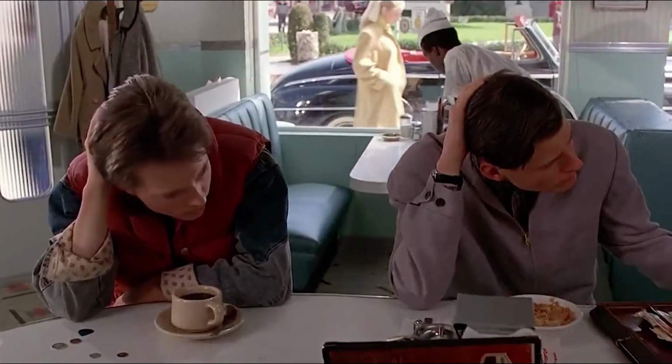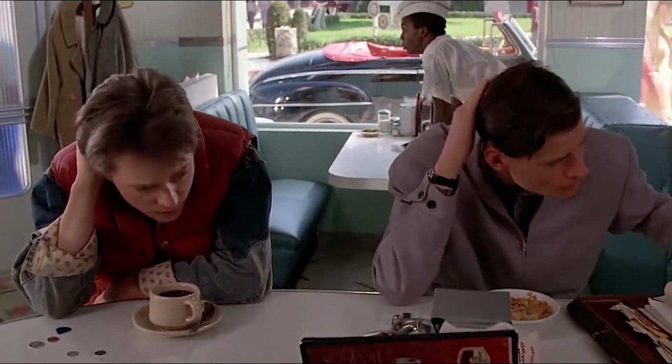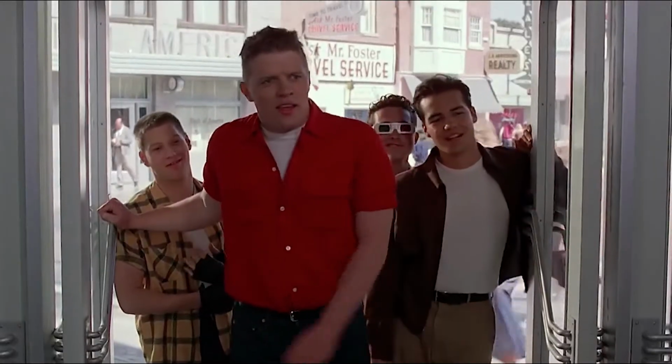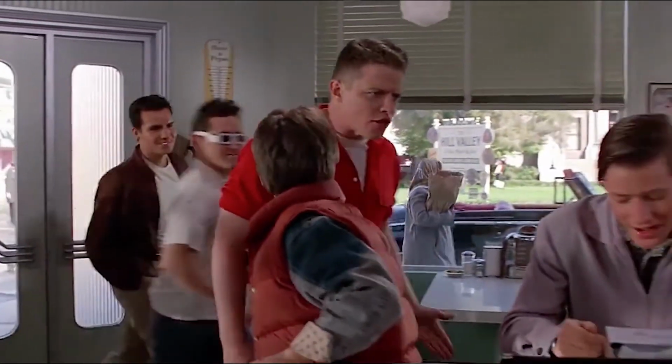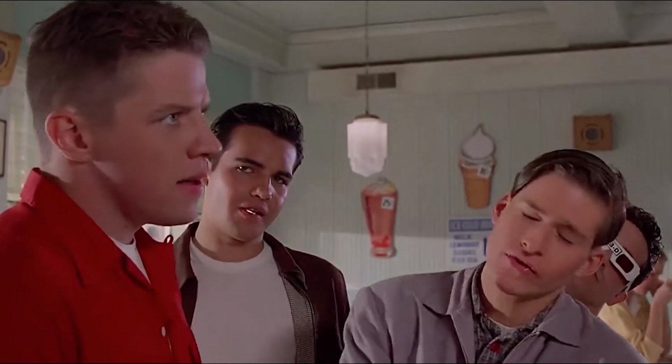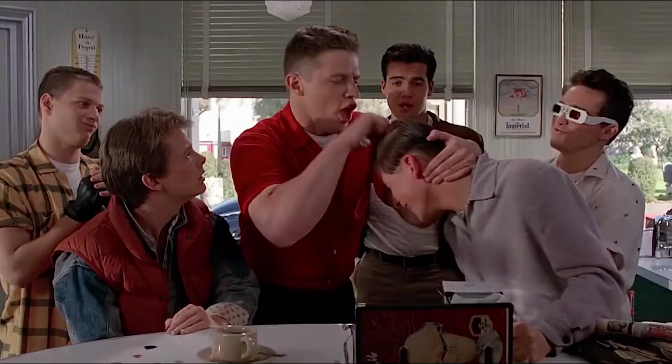For the last character we're going to go into, Biff Tannen, who is played by Thomas F. Wilson. Biff wears a lot of camp shirts. He's got these rolled up sleeves. He is seen wearing jeans a lot, and I really like his outfits. They're very simple, but he definitely hits on the young men of the 1950s.